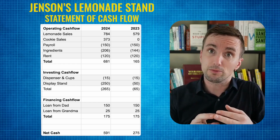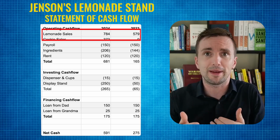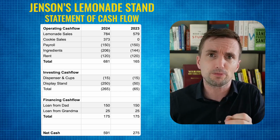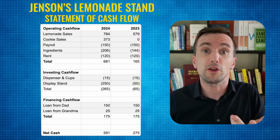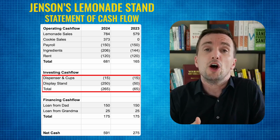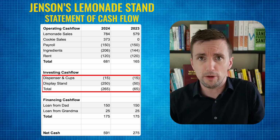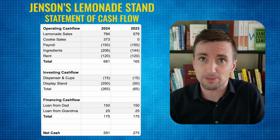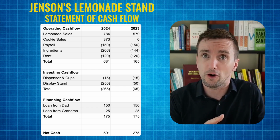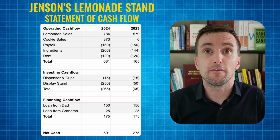So here's the example from Jensen's lemonade stand. You can see on operating cash flow, it comes in from the lemonade and the cookie sales, and it goes out to pay the rent and the ingredients and the payroll. Right? That's pretty straightforward. But look at the other two. The investing cash flow was kind of investment that was needed as the business got started up and as it expanded. More equipment was needed as a business expands. So a business can make operating profit, operating cash flow, but that needs to be used to reinvest to grow the business. And finally, financing cash flow.